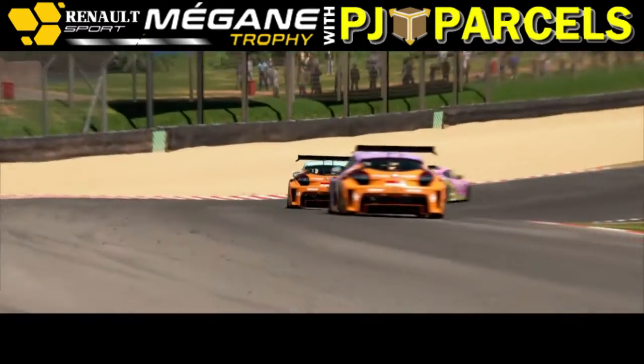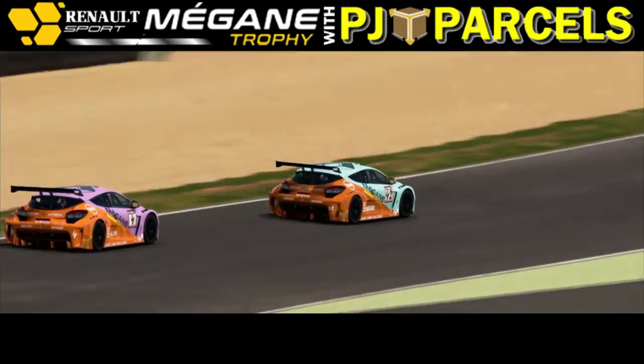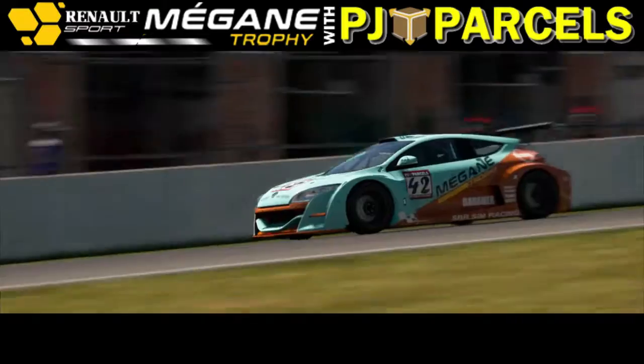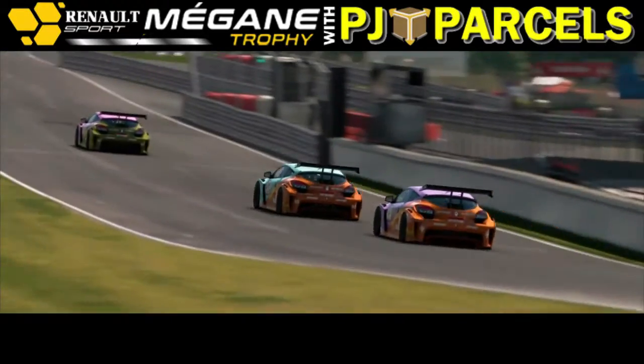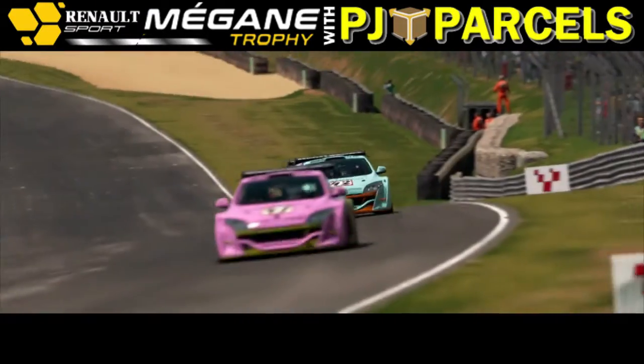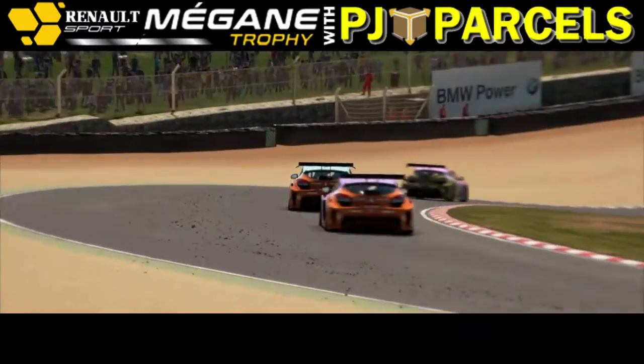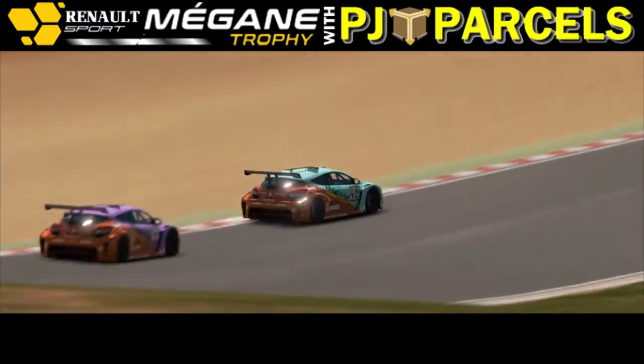But he'll certainly put the pressure back on. He'll clean those tyres up, which they will be. They'll be fully back up to temperature now. And let's see if he can put a bit of pressure onto Ryan and pull away from Matt at all. Matt thinks about having a look into Paddock Hill, but decides better of it.